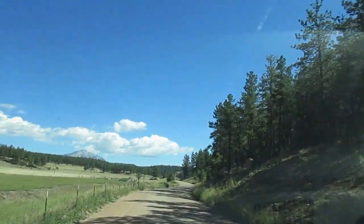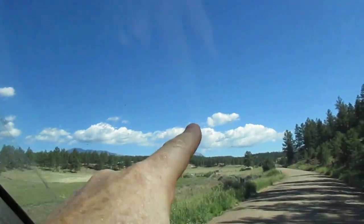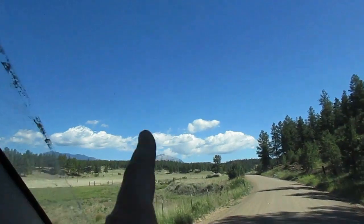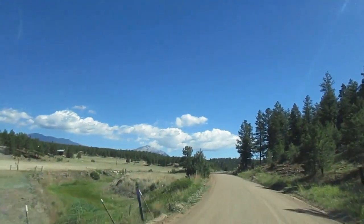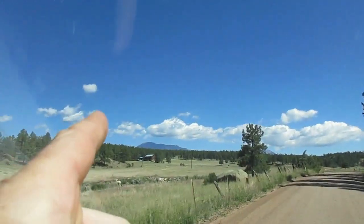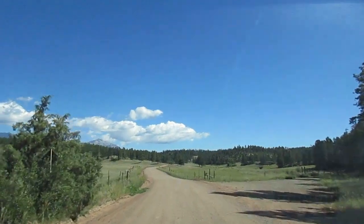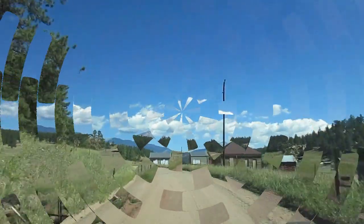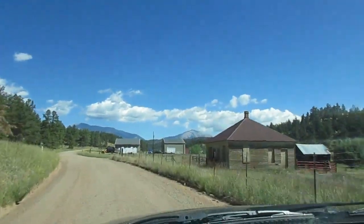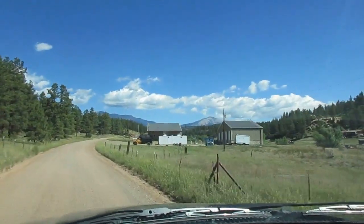There's where the pavement ends, and you can see the East Spanish Peak in the background there. They look a lot bigger, and I'll be zooming in on them to give you a better perspective. On the video, you can't really see. And there's the West Spanish Peak over there to the left. Deer all over the place up here. This is the second largest elk herd population in the world.